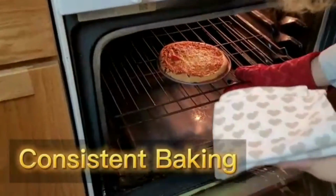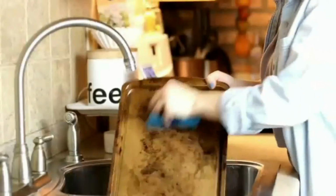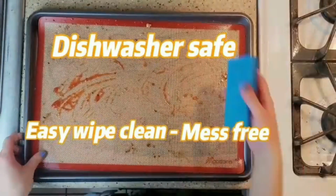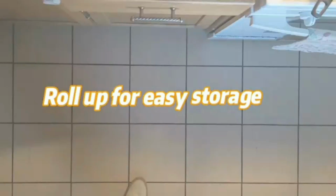Non-stick surface. There is no need to grease the silicone baking sheet when using it, and even the dough is less likely to stick to the silicone baking sheets for oven. Each baking mat is 0.03 inches thick, double thickness for durability.